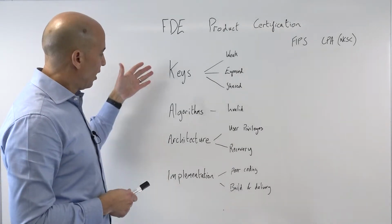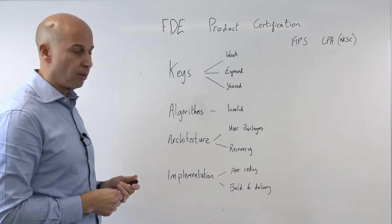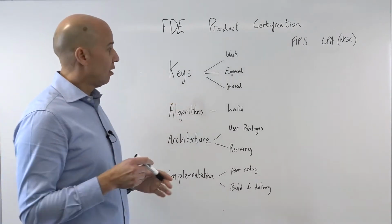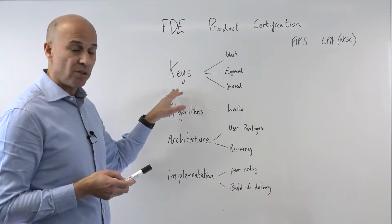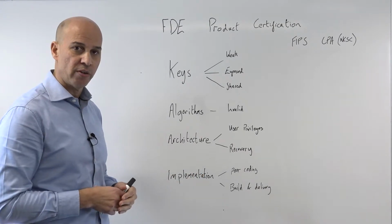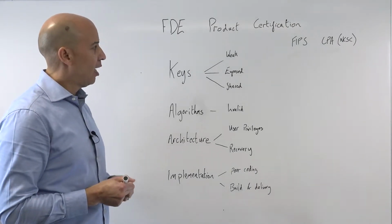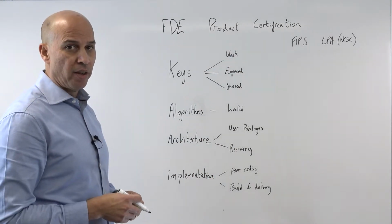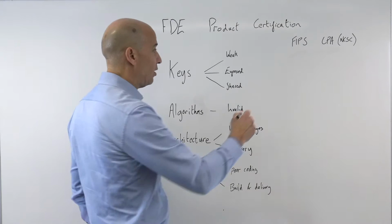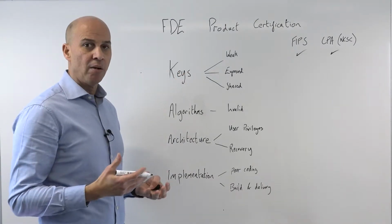So the kind of things that the experts that run these schemes are going to care about when they're looking under the hood at a product: keys, algorithms, architecture and implementation. And this pretty much goes across the board for many different types of security products. But if it's an encryption product, the strength of the product is very dependent upon the strength of the keys and how the keys are managed. So keys are just data, strings of ones and zeros, but those ones and zeros have to be highly random in order to make the product resistant to an attack. And both of these schemes are going to require that vendors can prove that they've got the appropriate processes and algorithms in place to generate strong keys. So no difference there.